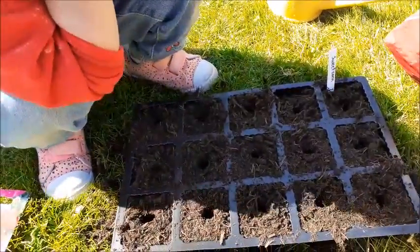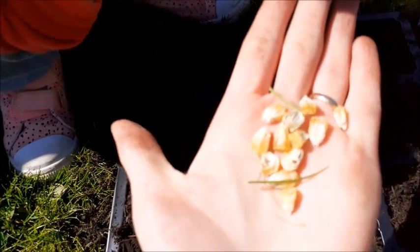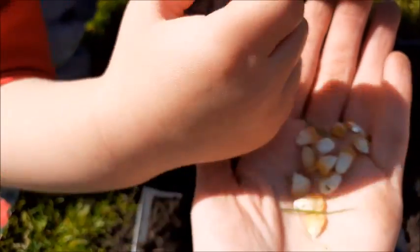Now let's see what these seeds look like. What do they look like? They're orange bits. Yeah, they're orange, aren't they? They look like a bit of dried corn, don't they? Okay, you put one in there then.